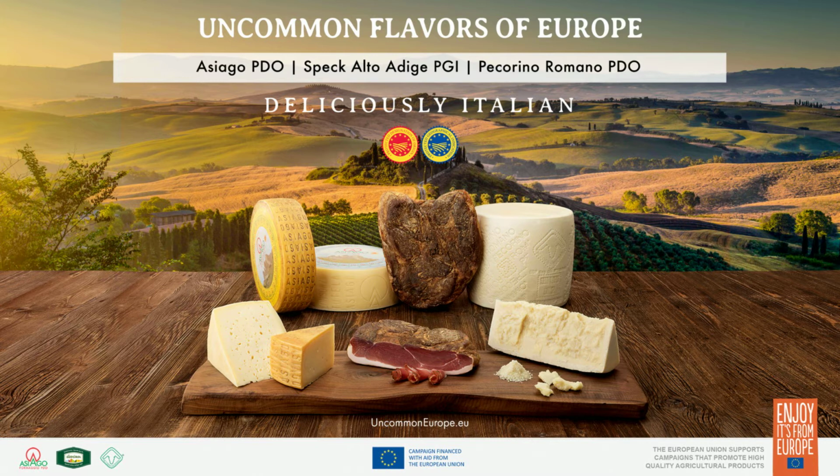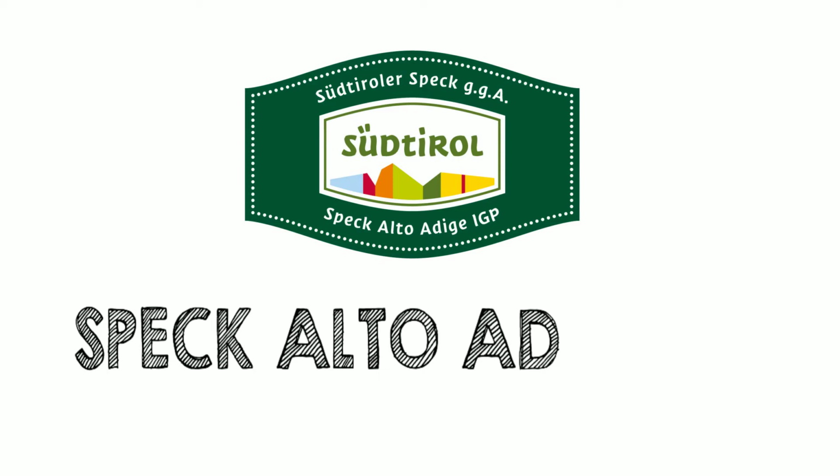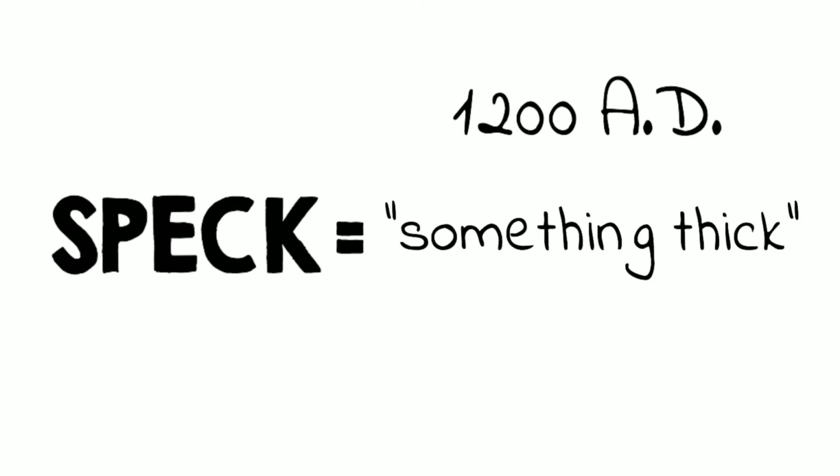Uncommon flavors of Europe. Let's take a look at what makes Speck Alto Adige PGI truly uncommon. The words Speck Alto Adige PGI tell you a lot about this unique product. The word speck dates as far back as the year 1200 and has its roots in the ancient German language meaning something thick. Did you notice me say German?